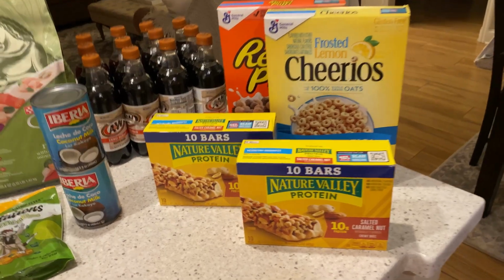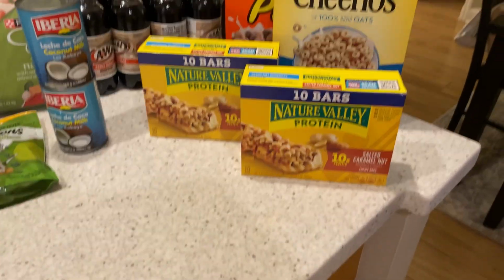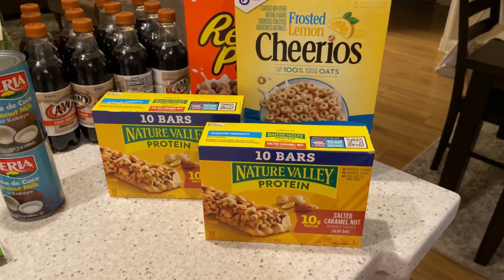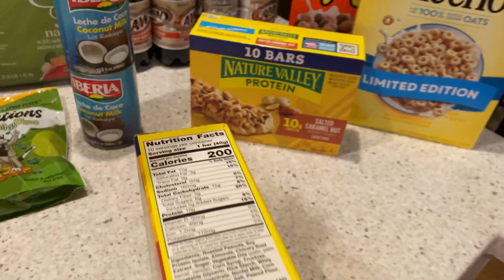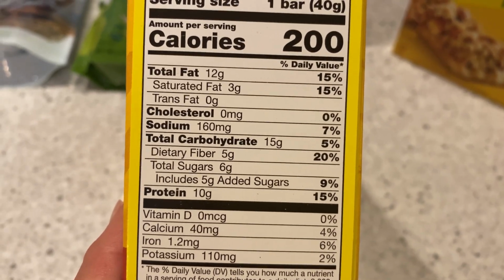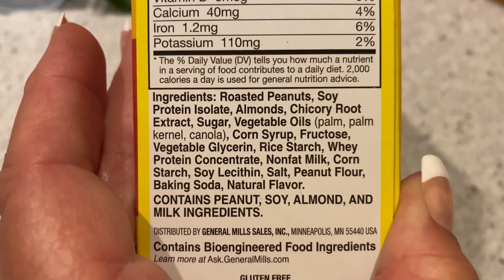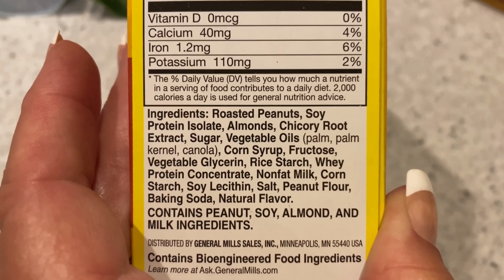And also these Nature Valley bars. I am well known for buying Atkins bars, but not only were these on a BOGO, there were coupons and a little Ibotta money with those. I made myself look at the ingredients first because that's what really matters, right? There are 15 carbs, but there are also 5 grams of fiber and 10 grams of protein. They have a few things in here that I'd probably be better off not eating, but overall, not bad.